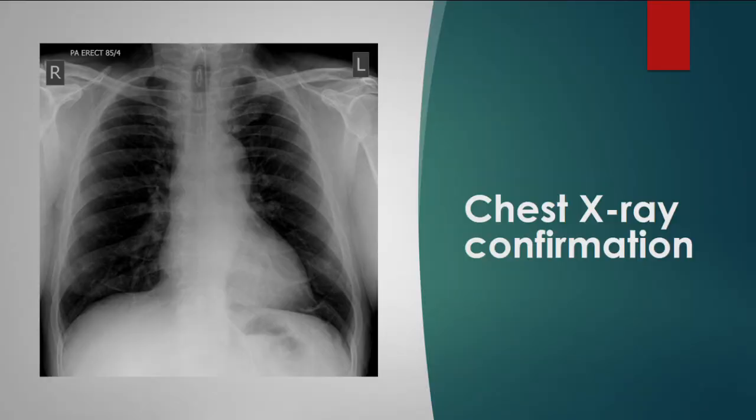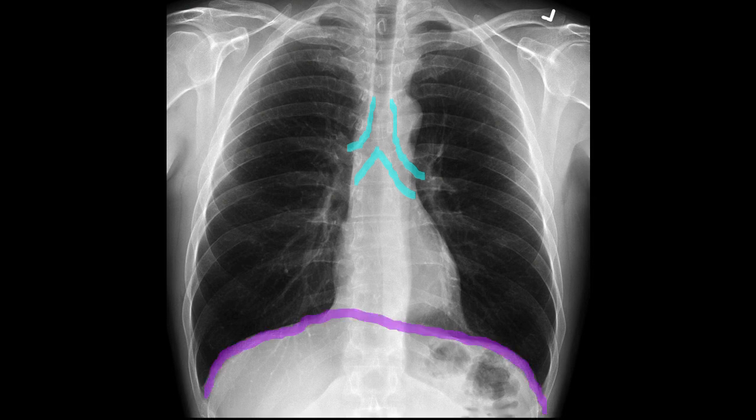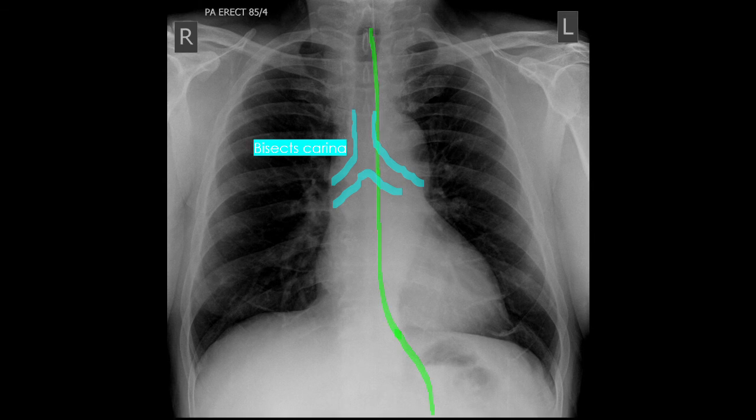So how do you confirm an NG on a chest X-ray? Firstly, on this normal chest X-ray, we need to identify the carina, the Mercedes shape highlighted in blue where the bronchi leave the trachea, and the diaphragm in purple. Now on this chest X-ray, we have a radio-opaque NG tube. To be safe for feeding, you must be able to demonstrate three things on the chest X-ray. Firstly, the NG tube in green bisects the carina and does not follow a bronchus.